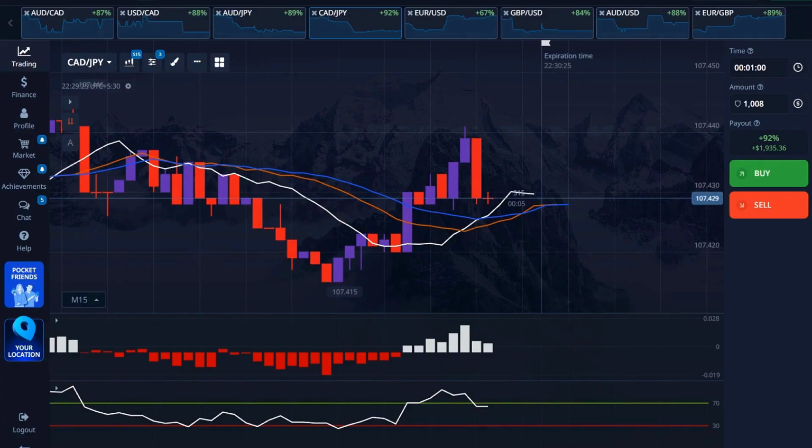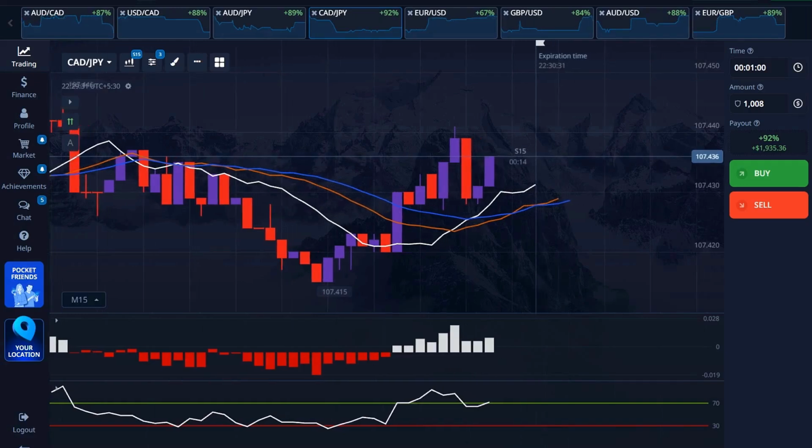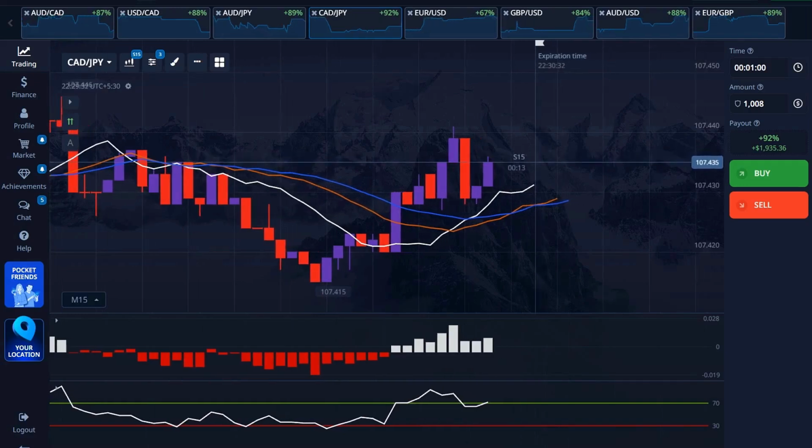Losses are a part of trading, and that's why we use proper risk management, never risking more than 1 to 2% of the account on a single trade. Even with triple confirmation, market reversals can happen. And this is why discipline is more important than chasing 100% wins.